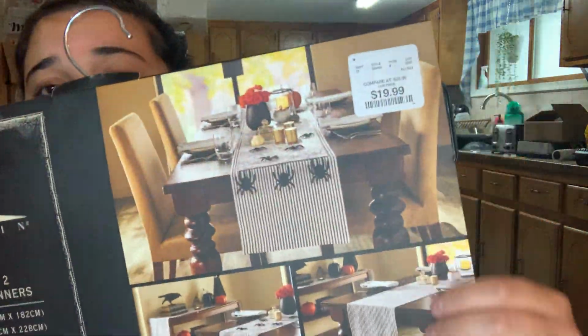I don't know if I would use this past the winter. I mean, I definitely could because it is a neutral. But I could definitely see myself using this all the way till like the end of March. So I'm definitely gonna get a lot of use out of it. So for 20 bucks, I had to get it. Even in the picture, it actually shows it layered, with the spider web over the stripes. I might do that. I might not.